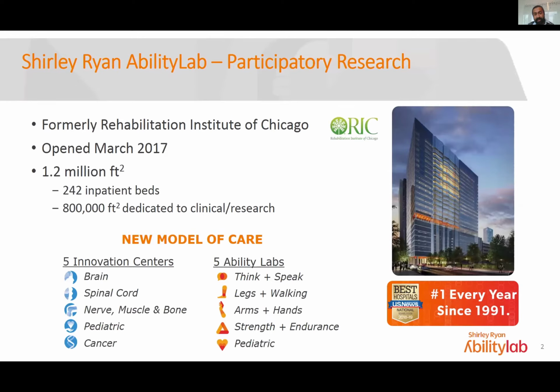Before that, I would like to give a quick intro to Shirley Ryan Ability Lab. It was formerly known as the Rehab Institute of Chicago, and we moved to this new facility in March 2017. The new facility is a new model of care where we have research and patient care going side by side on the same floor. Researchers sit among where patient care is done, so that the entire research process is participatory and patients can also be involved in the research process.